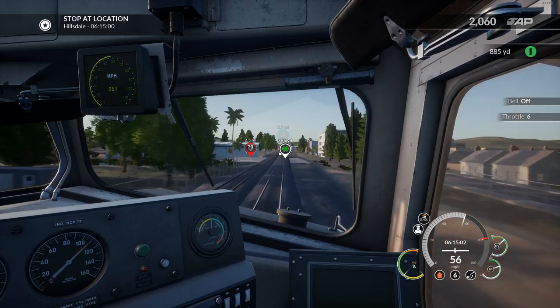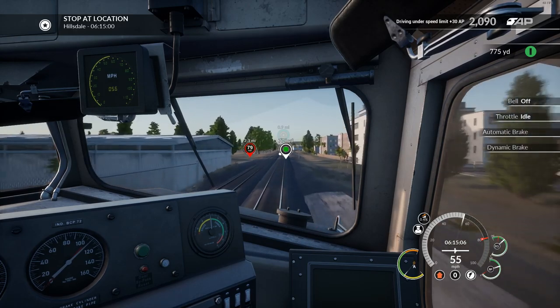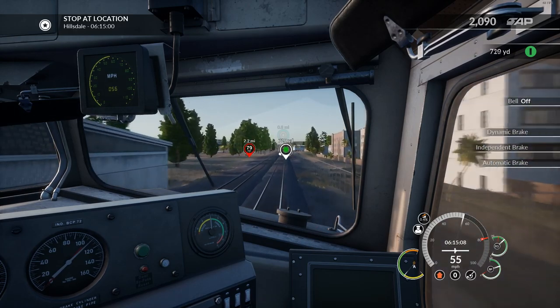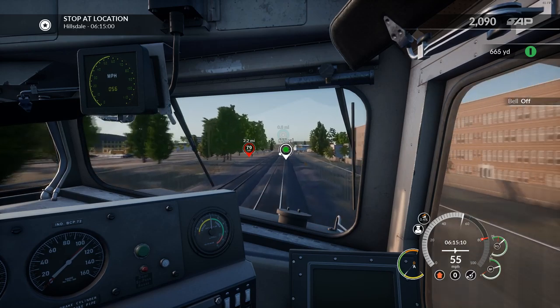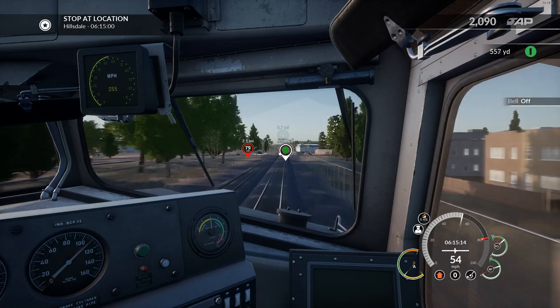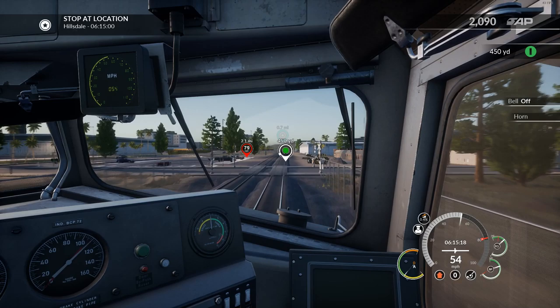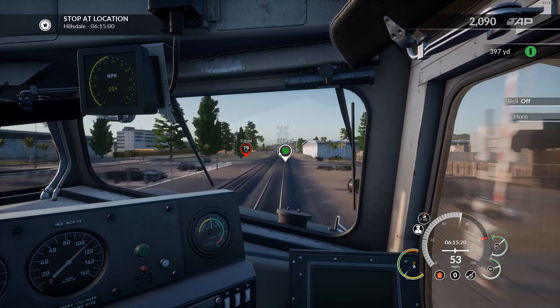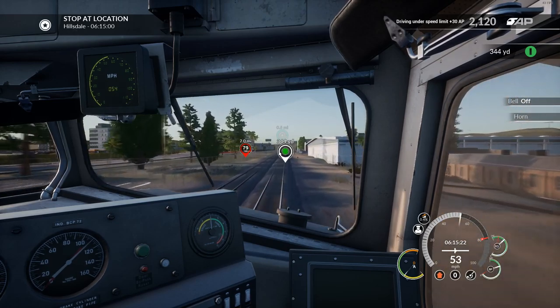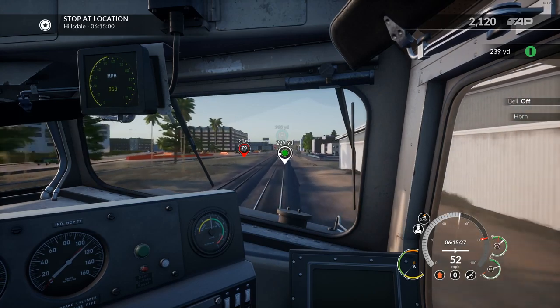Okay, we're under a mile out, so I'm not going to start accelerating now. Got our automatic selected here, so once we get to yards or other miles, we'll start knocking it in. A bit late on the horns there, but we've got another crossing coming up, so we're kind of in time for that one at least. There we go.